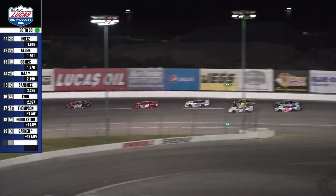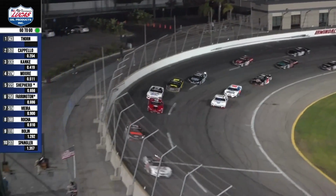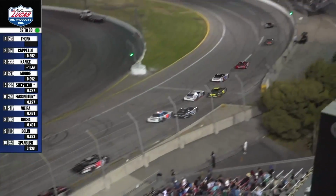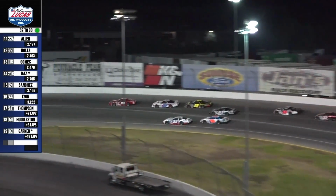Kanke up to third. Holtz in the wall. Yeah, the 23 machine bounced off it. He's all right. That car was delivered overnight. They still have the rental car here that drove it. That was a slap there for Holtz.